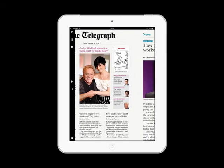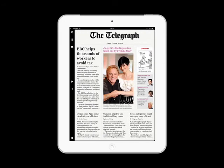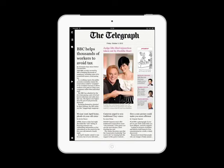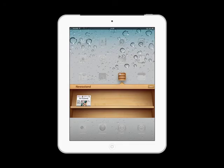This is the front page, comics, people's articles, and so on. Tap one, takes you to the full article. So tap the letter T to get back, and we're back at the front page again. Let's go back to our home page. And there's my Telegraph in my Newsstand.